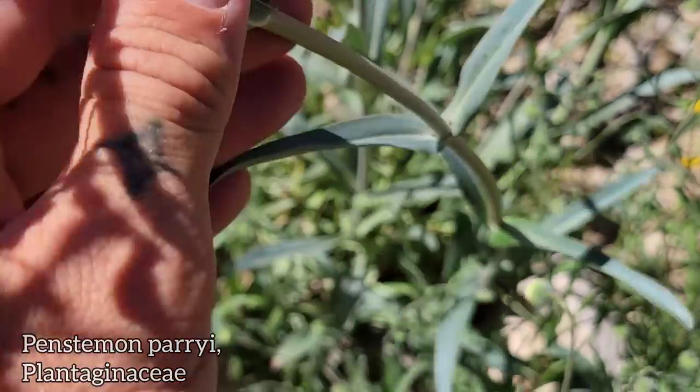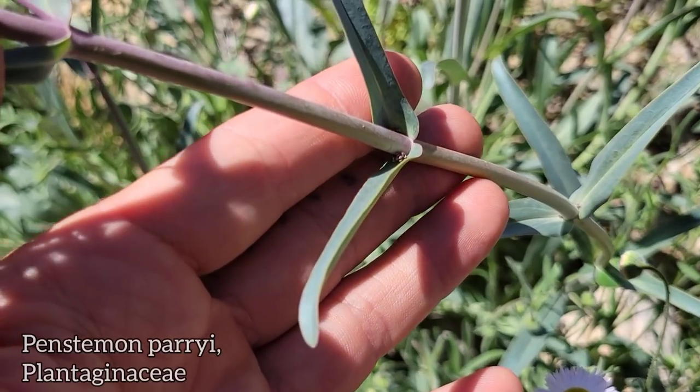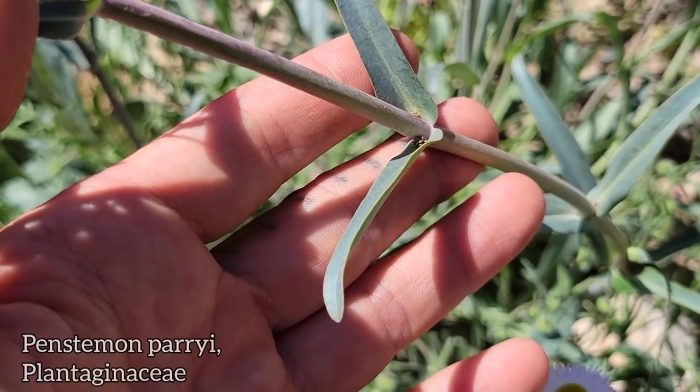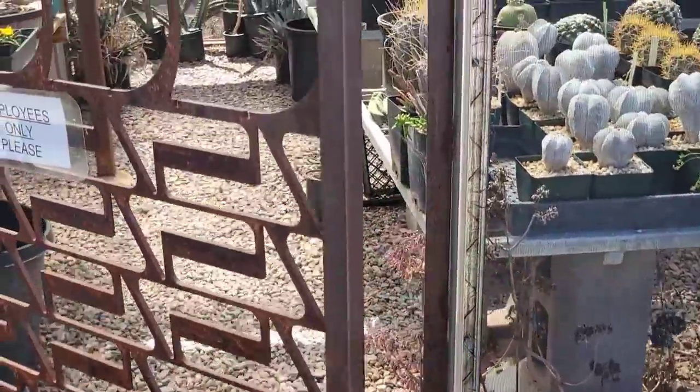Penstemon is a big genus, a lot of species in it. Deserts of North America that have made their home. I mean, they're everywhere. You get them in Texas, you get a couple in the Midwest, but they've had the most diversity in the Southwest and in Mexico. Right, let's get into the dungeon right here.